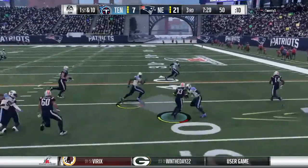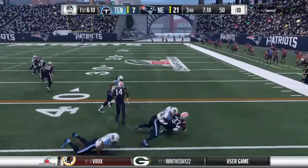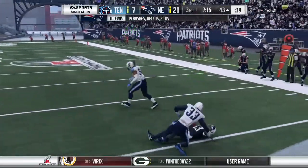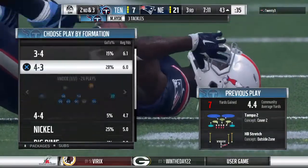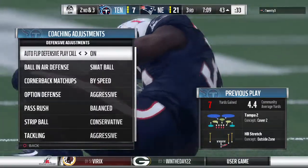Now a handoff looking right. Some extra space following the display of power. Down just inside the 45. A solid run on first down. Gain of 7 leaves him with a 2nd and 3.